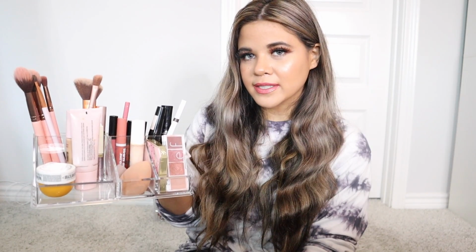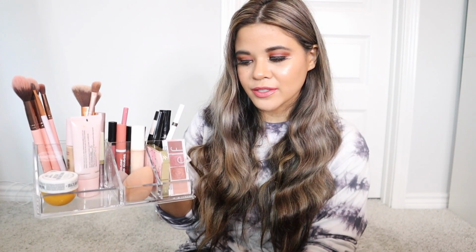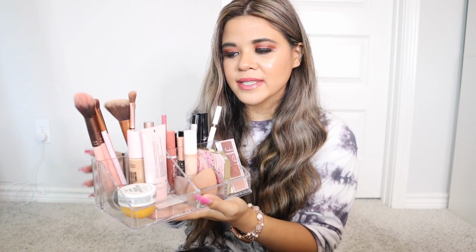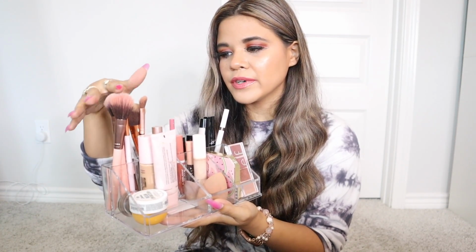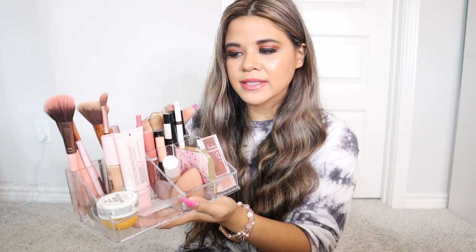And I was shocked to find this at the Target dollar spot for only $3, so really good deal. I highly recommend this, and they were running out, so if you see it, just buy it. But the reason why I like it is because you can fit your brushes right here. You can put a bunch of mascaras, lipstick.